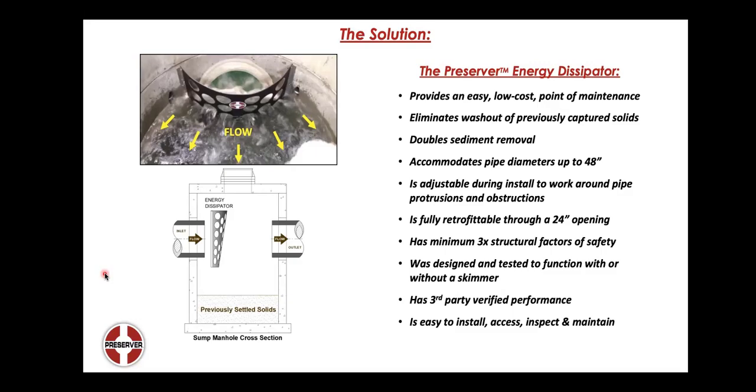It's very strong structurally. Our structural design is something we like to hang our hat on, and I'll get into that more in a little bit here. The dissipator was designed to function with or without a skimmer, so that's a nice thing about this too.